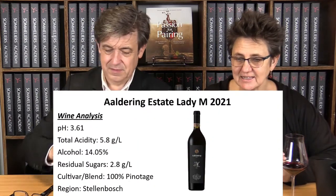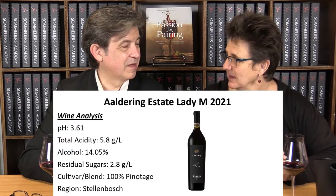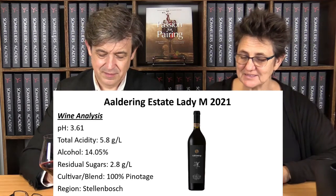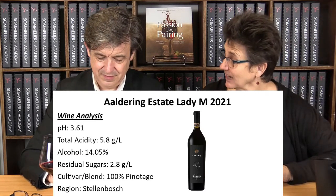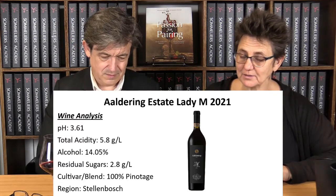So we have this Aaldering Estate Lady M 2021, 100% pinotage, completely unwooded. What does that give in your glass, Kathy? Well, this is a wine that's made to honor Marianne Aaldering, and they say that it's honoring her taste for opulent red wines. And I think the word opulent can imply very heavily oaked in some instances. But in this instance, I think her opulence tends towards just looking for that expression of really fruity pinotage.